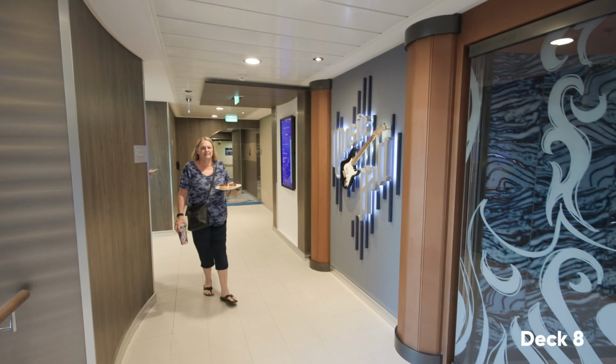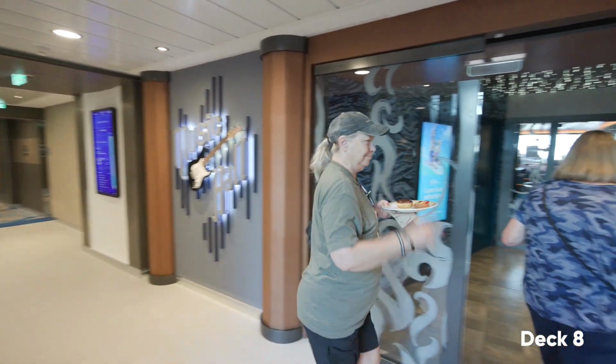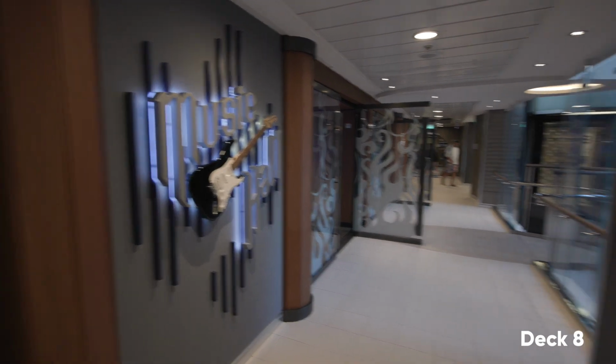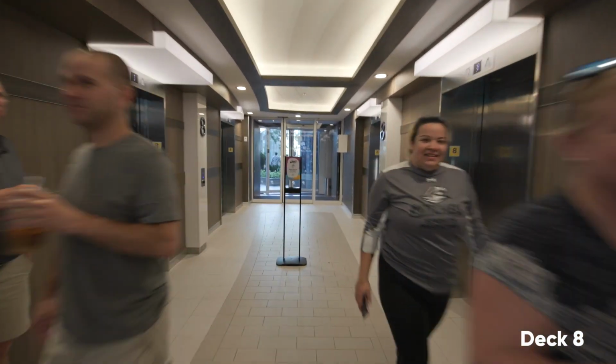Coming out from our stateroom, just behind the rear elevators on deck 8, is Music Hall. This is a 2-floor music venue. There's live music in here. They had a Beatles cover band this week that was incredible. Leaving the music hall and walking forward is the entrance to Central Park.